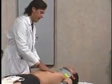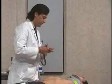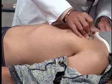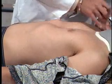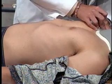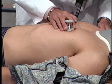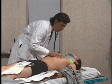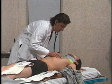Moving back down to the chest, at this point, it is wise to re-examine the lungs now that the patient's been disrobed. Can you take another big breath for me, sir? Good. And one more. Also assessing the cardiac examination, to listen for murmurs, distant heart sounds, which may be evidence of cardiac trauma in specific.